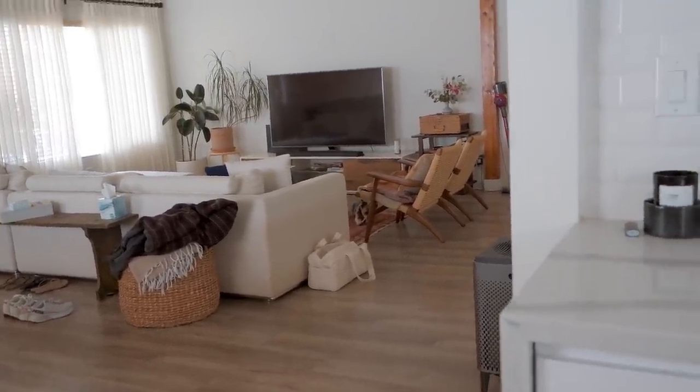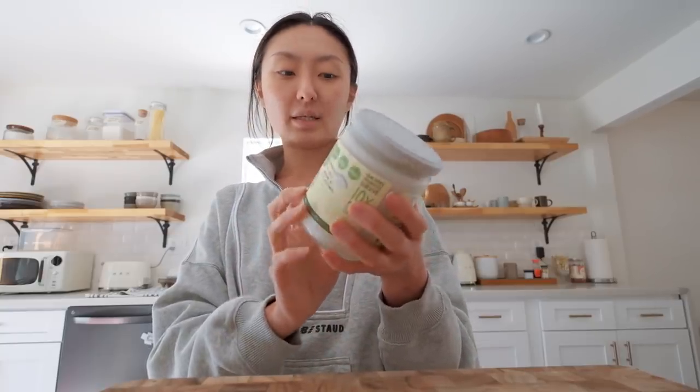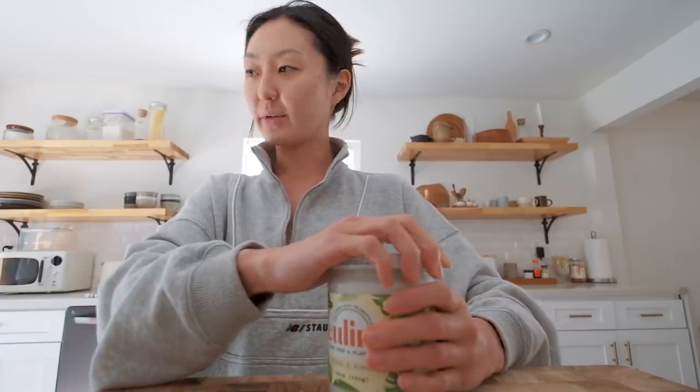Good boy. I'm excited to try this Kolina dairy-free and plant-based yogurt. Apparently very healthy. Here we go.